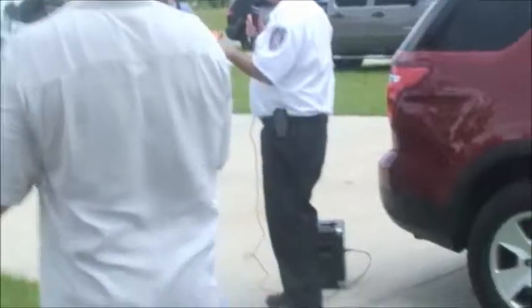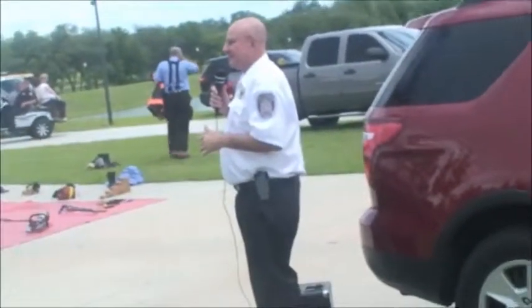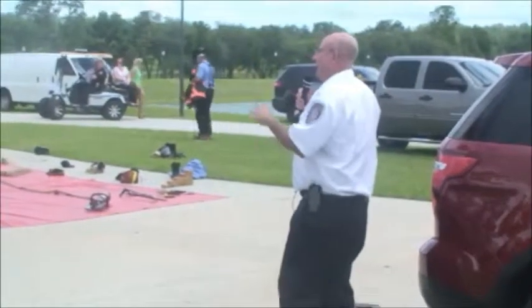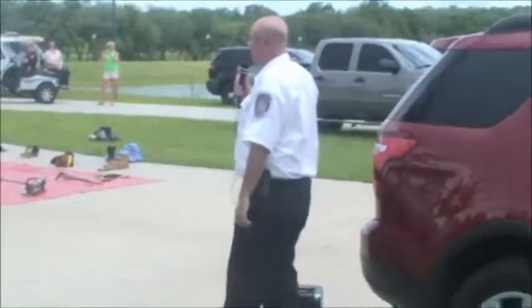Right, well what we're going to do now is a typical extrication call that we have. We run a lot of auto accidents in the city, and we're going to show you what it looks like if we come to a vehicle accident and we need to extricate someone from the vehicle. If you look inside there, you can see one of our rescue mannequins inside there. So we're going to give you a play-by-play deal of how this works. So here we go.